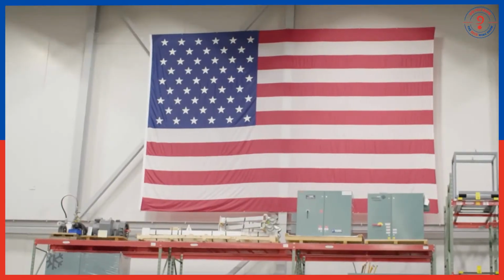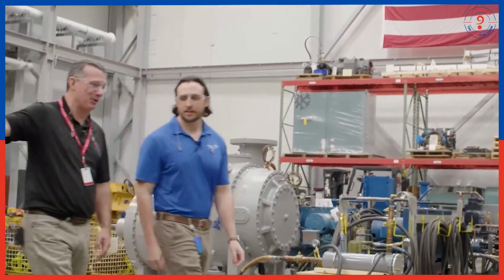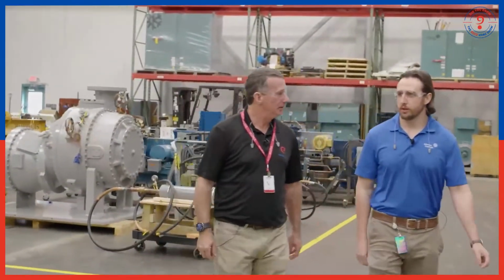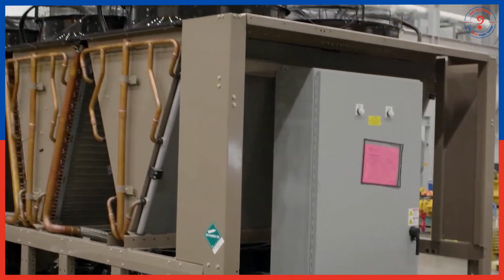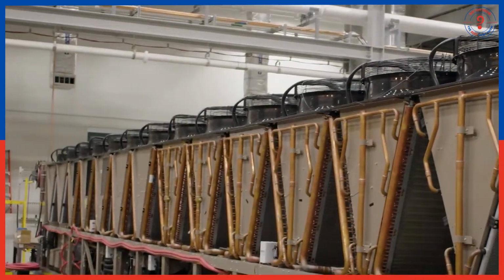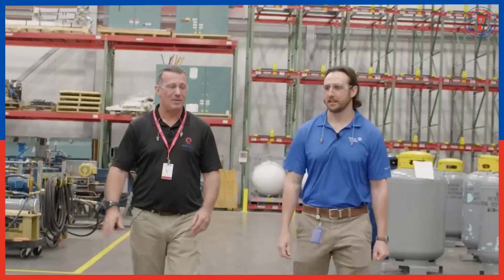Let's head through and look at some chillers. All right, Matt, so we're actually just passing a pretty significant size piece of equipment. How many tons are we at here? This is one of our largest air-cooled screw chillers. It's around a 500-ton. Wow. We call it the YVFA. It has free cooling capabilities, a screw compressor, and we have a few custom modifications on this one that the customer required. Very, very cool.